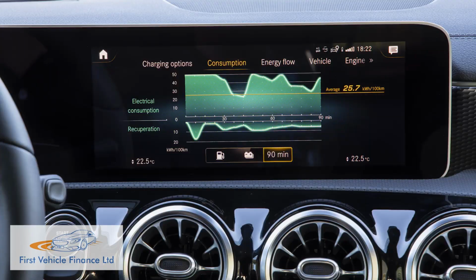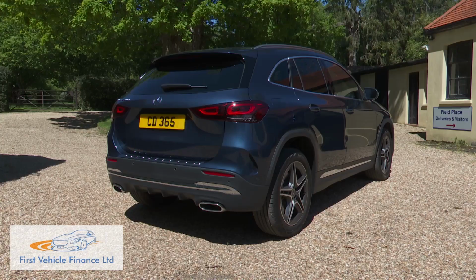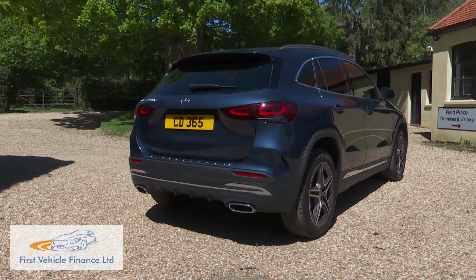This is a car that's eco-conscious as well as fashion-conscious. If you can afford it, this Mercedes is easy to like.